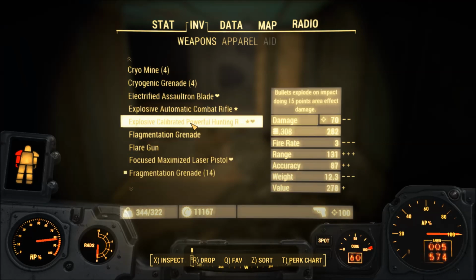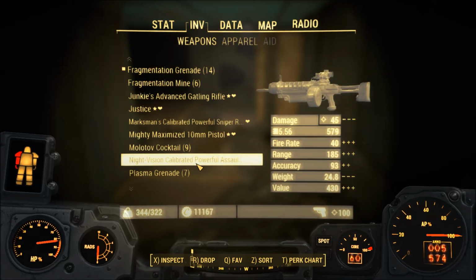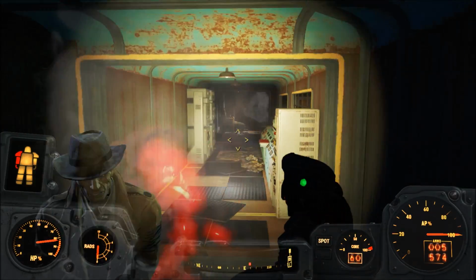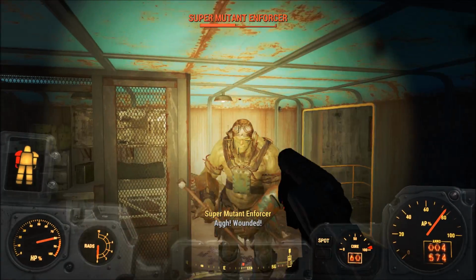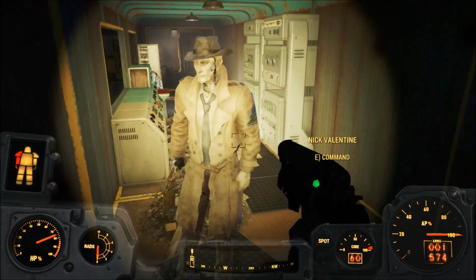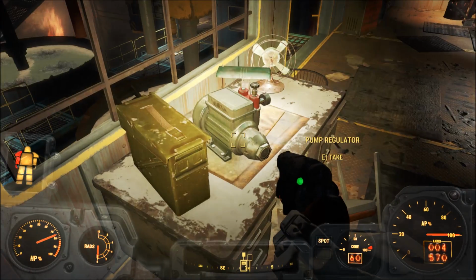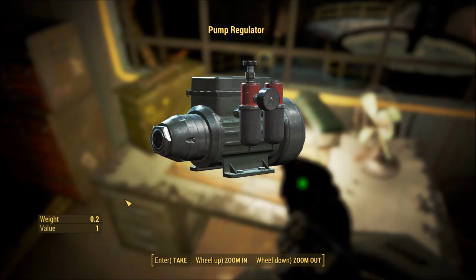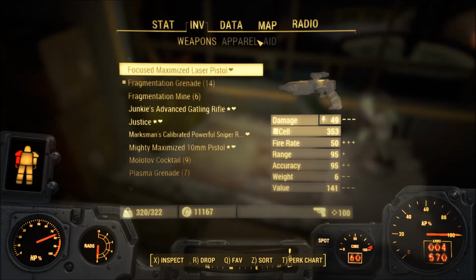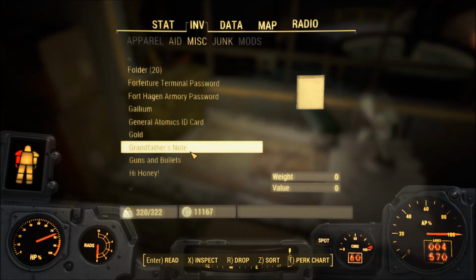I didn't really want to pick that up. Wait, what? Nick, seriously, someone's coming. Yeah, no, delayed reaction, but seriously? What makes you say that? What made you surprised if someone wasn't coming? Don't waste your bullets like that. There we go. I've got a pump regulator! I assume I need that for a quest. If so, whoops. Not a problem then, I guess.